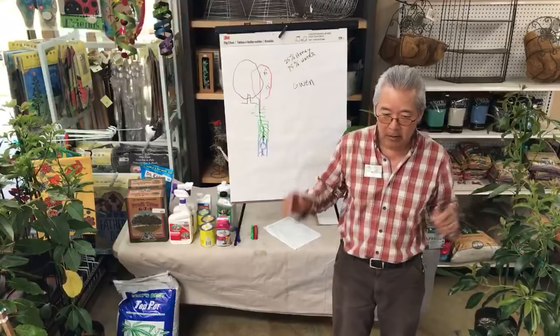We just moved in this house with a mature tree, and it had a bubbler on it that would water it every day with the sprinkler, but other people told me to shut it off and water it just once a week.